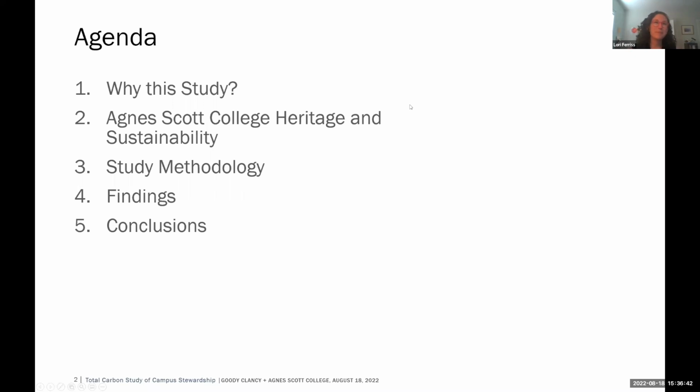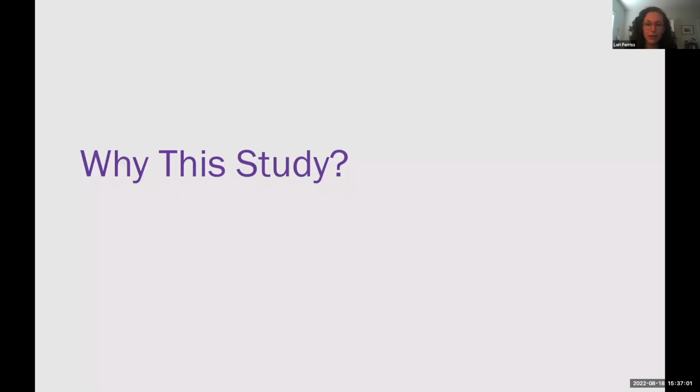Okay, yeah, so I'll just describe a little bit about the motivation behind the study. We'll do some overview of Agnes Scott College and the campus and their sustainability approach. We'll go through the study methodology and findings and some of our higher level takeaways. So why this study? This is mostly for the purpose of the recording.